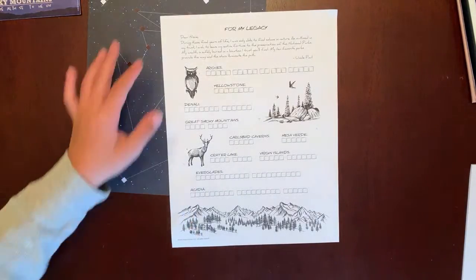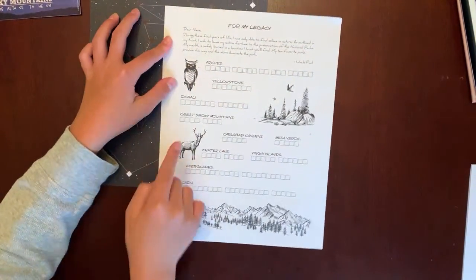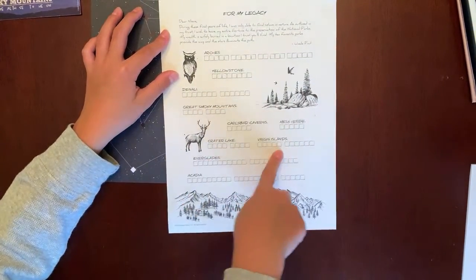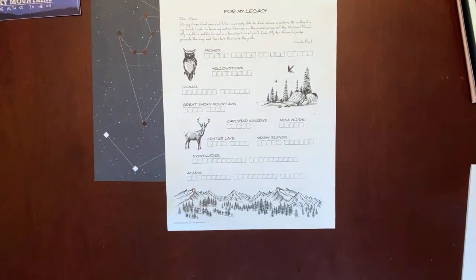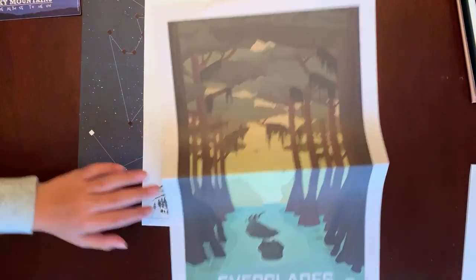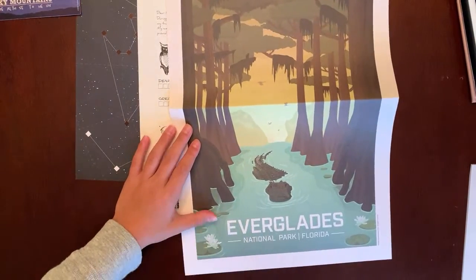National parks. So we've gone to Arches, Yellowstone, Denali, Great Smoky Mountains, Carlsbad Caverns, Mesa Verde, Crater Lake, Virgin Islands, and now we're at Everglades. And we got all this, which is the answers. Okay, Everglades National Park in Florida.